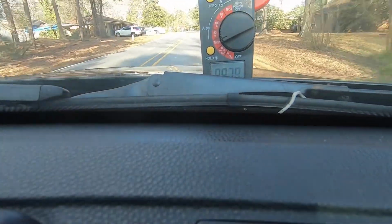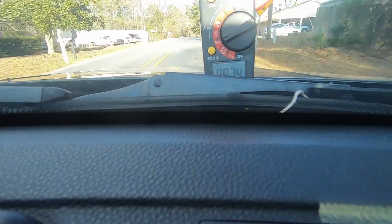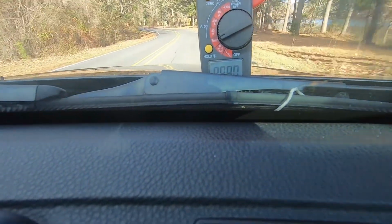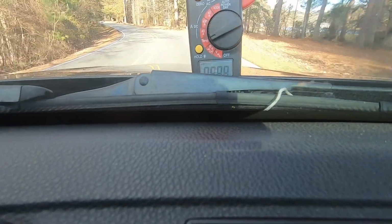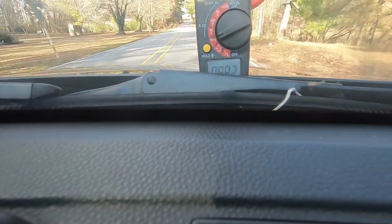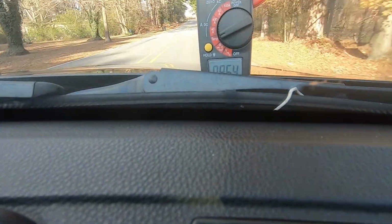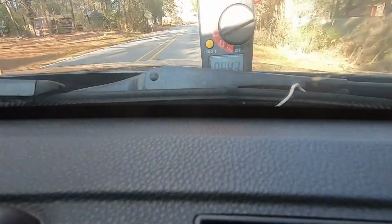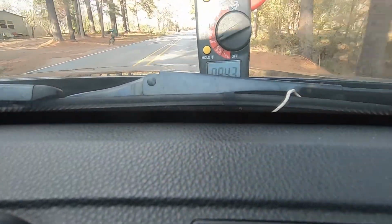I can tell you now, it's already in the 90s right now on that side. The quote-unquote hot side. I hope you can make that out. I wish that lead was a little bit longer. I might go by Harbor Freight and see if there's something else that I can do if this doesn't pick up just fine. But take a look at that. That is crazy.